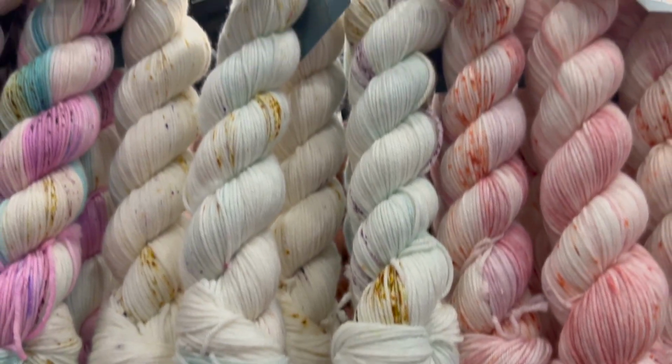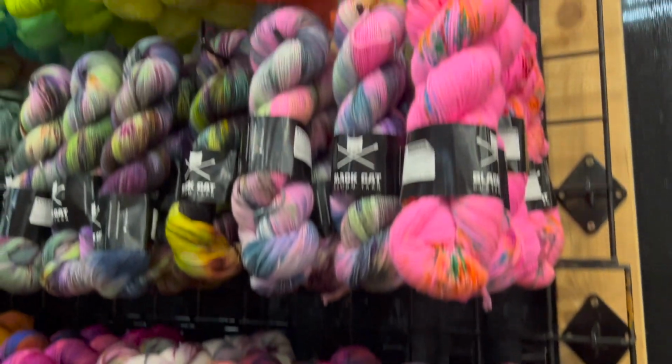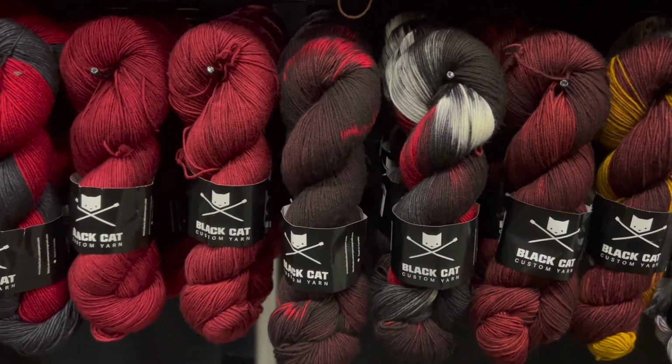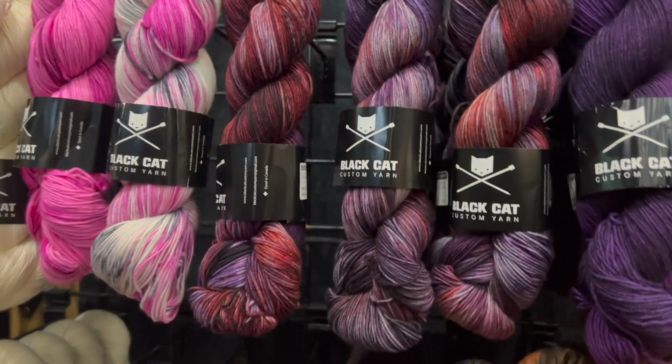I loved how subtle these hanks were. They're so gorgeous. And then I ended up making my way to Black Cat, and wow, their colorways are amazing. There were so many that I fell in love with and I wanted to buy some so badly, but I already spent so much money at this point in the trip, and I just had to admire them and take videos of them so I could remember how beautiful they were.